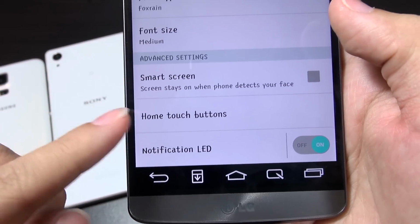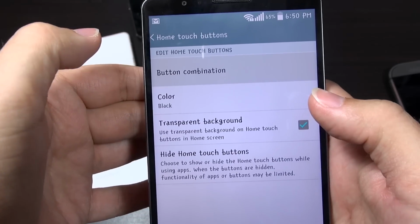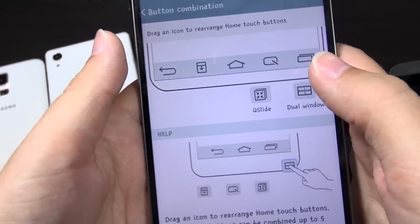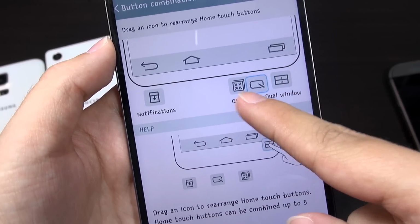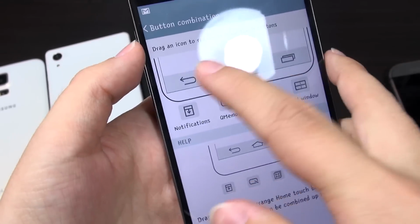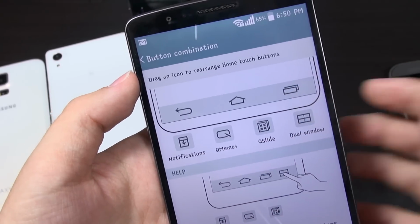If you go underneath settings, you go underneath home touch buttons. You can see here is button combination, and it allows you to choose what you have at the bottom here. You can have as many extra things as you would like. You don't have to have any extra things at all if you don't want to. You can also choose to make this black. You can choose to have it just normal white like this.